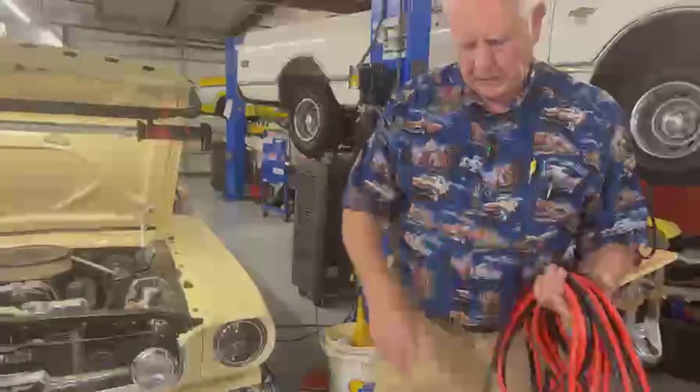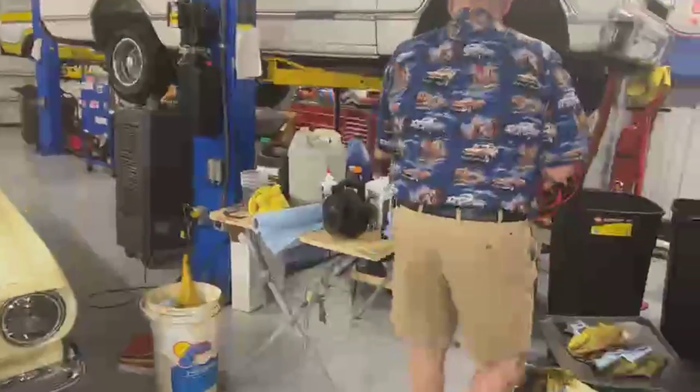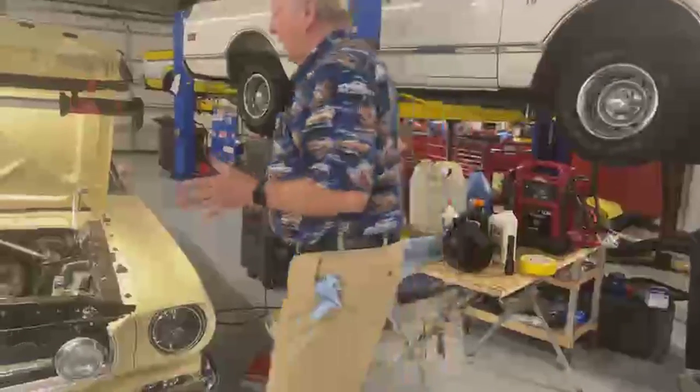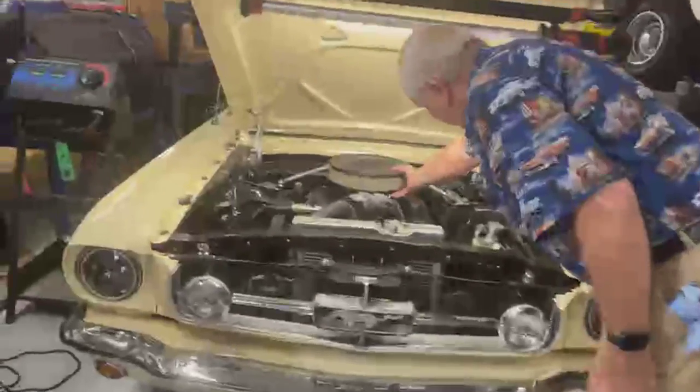The first day that my daughter went to college, we jumped somebody off because she had a set of cables like this in her Explorer. I made sure all my kids had jumper cables because I knew they'd leave their lights on sometime or another and they wouldn't be able to call me, and they all know how to do that.